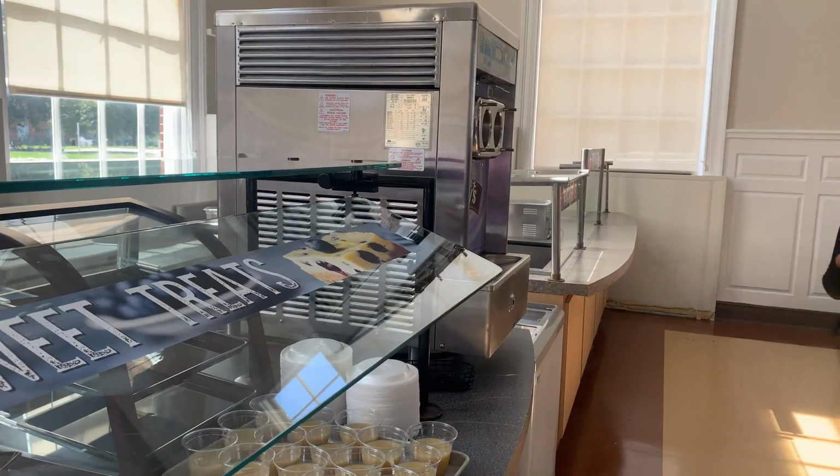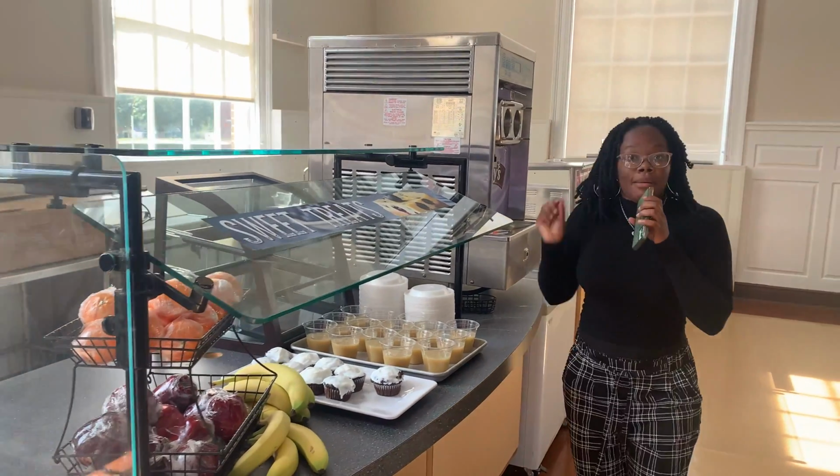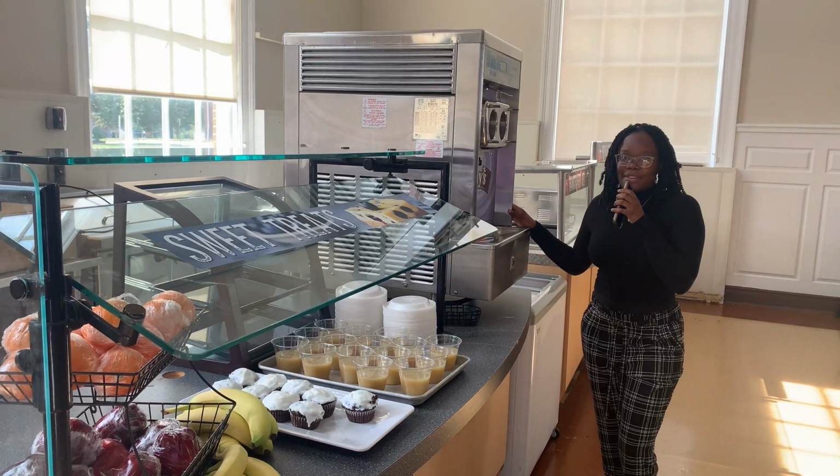Okay. So now over here is our dessert bar. And coming soon is our ice cream bar. So if you love ice cream, you need to come over here because I love ice cream. So thank you for joining me on my tour. And I welcome all Bennett Belles and staff to come out and enjoy some good meals.